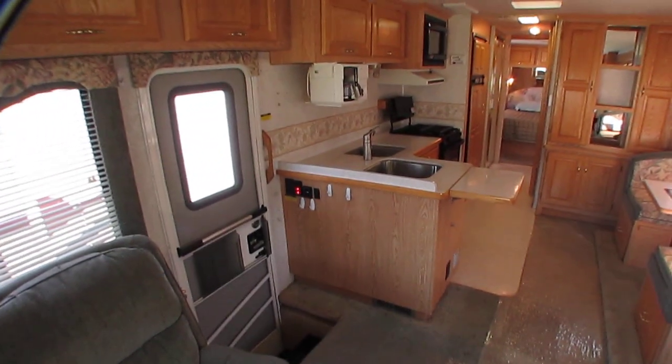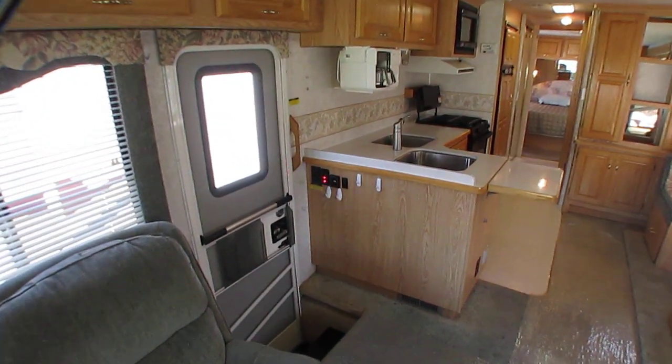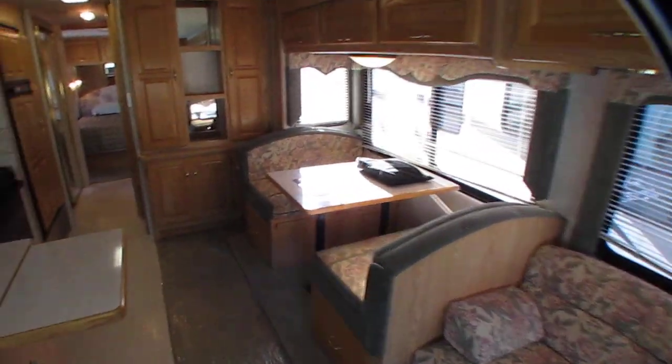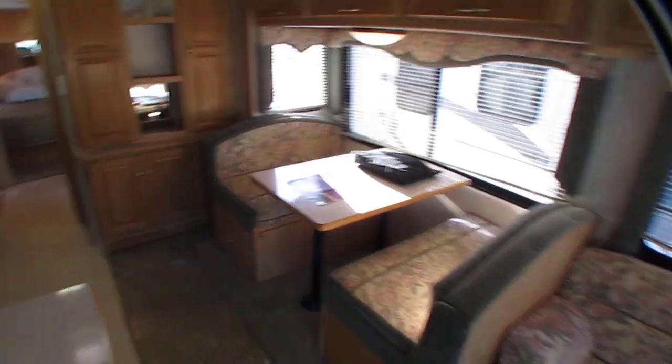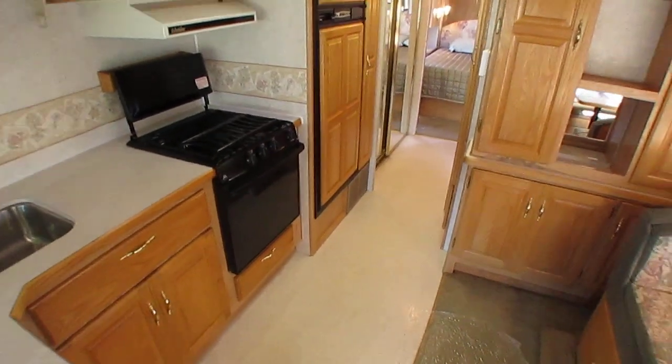I never say these are new. They are used. It's a 20-year-old vehicle. It's not going to be new. There's going to be issues with it. If you're bothered by a stain, a dent or scratch, a worn spot, buying a used RV is not for you. You just need to go buy new ones, and that's why they have so many new lots.